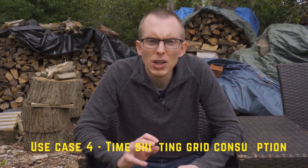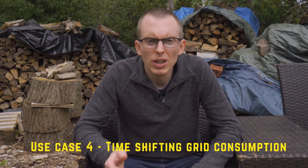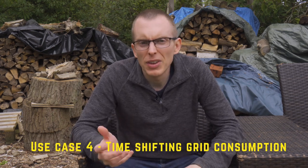I have solar planned, but it's not installed yet. The goal here is to use as much cheap off-peak electricity as possible. You charge up your batteries at the off-peak cheap rate and use that stored power when it's expensive. The aim is to cover as much of the peak consumption from the batteries as possible. In the UK, this works best when using tariffs like Octopus Go or Intelligent Octopus from Octopus Energy.